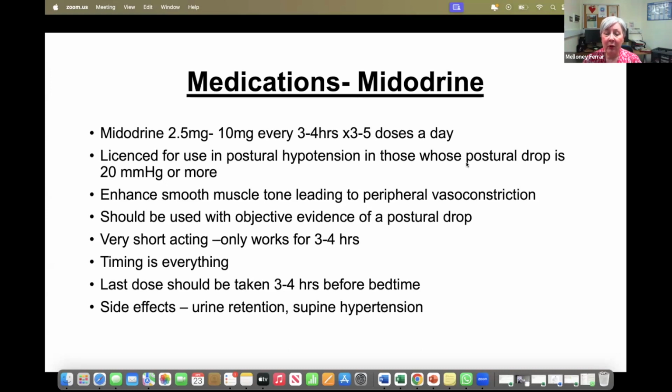Now, the thing about midodrine, it's so short acting that you cannot take it 3 times a day at breakfast, dinner and tea because it just won't work properly. So what you need to do is get the patient on the midodrine, and we usually start off with 2.5 milligrams, and ask them to take it half an hour before getting up because it takes about 20 to 30 minutes to work, and then 4 hourly thereafter.